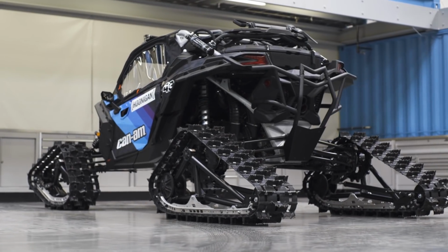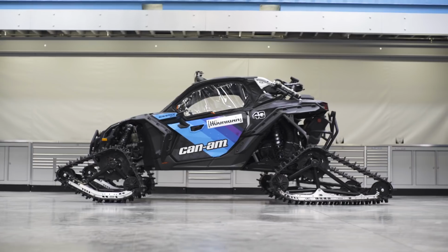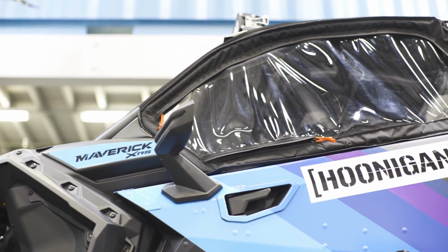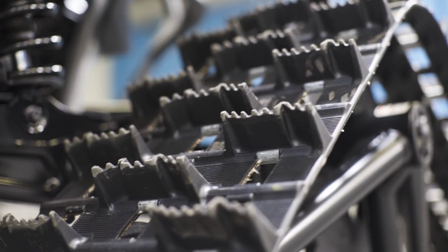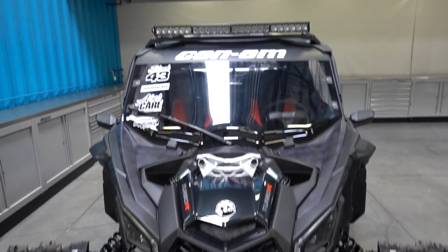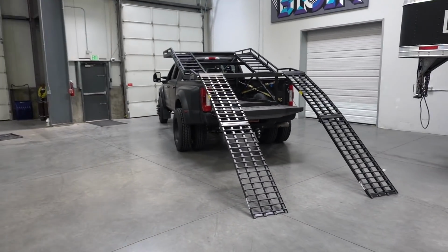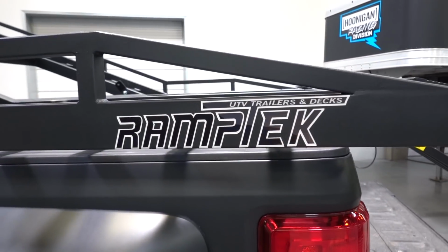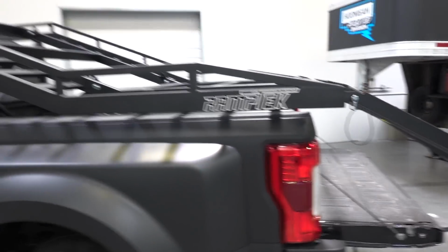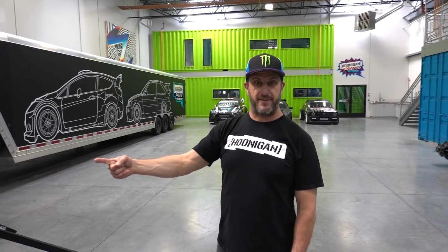So the basis of this setup right here is a Can-Am Maverick X3 XRS. The addition that we have here, obviously track system, is called the Apache Tracks. Let's get this thing loaded up. We have a special new carrier for it on the F450. Thanks to our friends at Ramp Tech, they've designed this amazing carrier. This is actually really for a 4-seat UTV, but it's gonna fit that. Load this thing up and go to Tahoe.